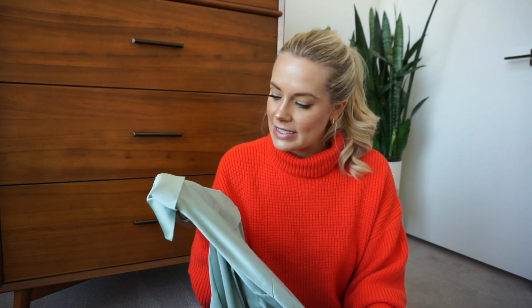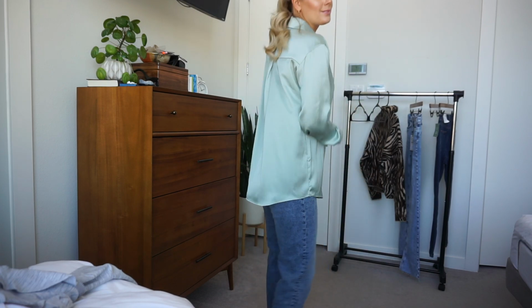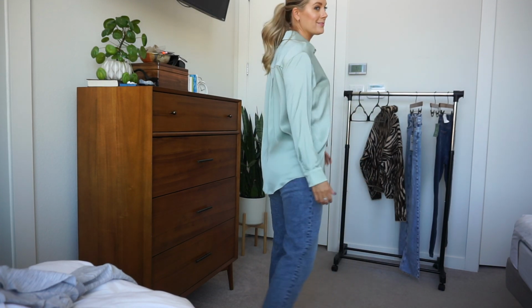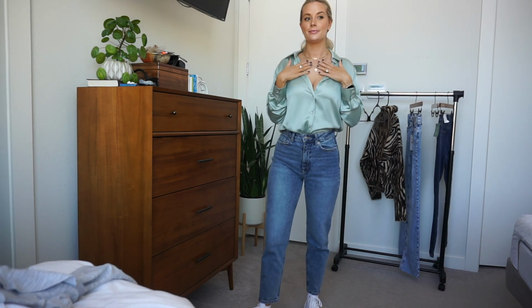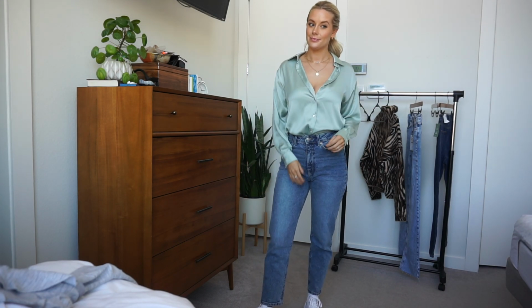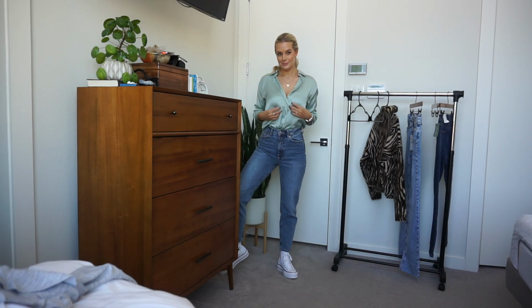I also paired them with this satin silky sort of shirt. I loved this green. It's kind of like a sage green. I've been loving these. I have it in a tan that you saw from Abercrombie. I have it in a dark navy blue from Lily Silk, an actual silk, but this one was really pretty. I loved the color. I love the pearl opal buttons on them. These are just my go-to for when we go out, nice dinner, or a birthday, whatever the case may be. I just love these shirts.